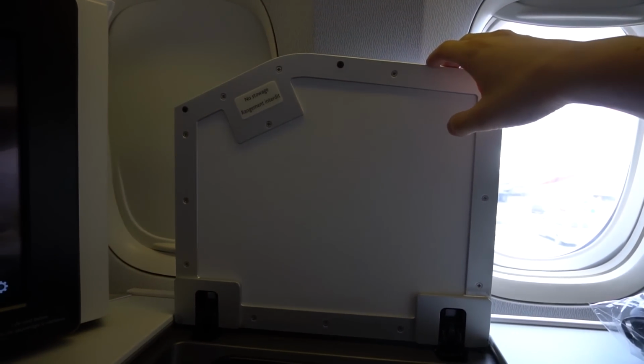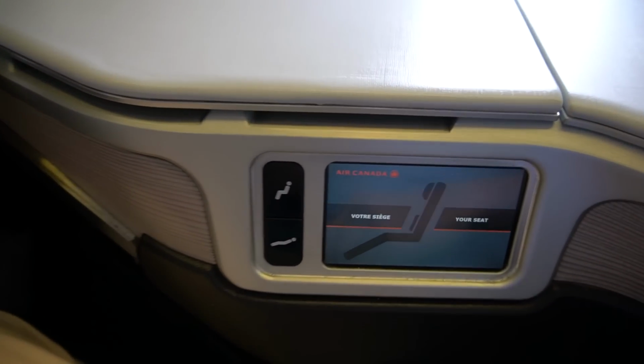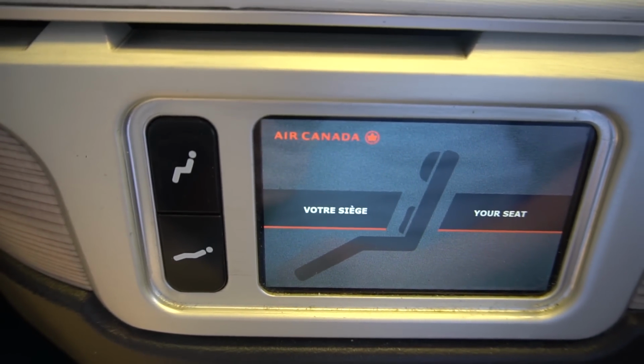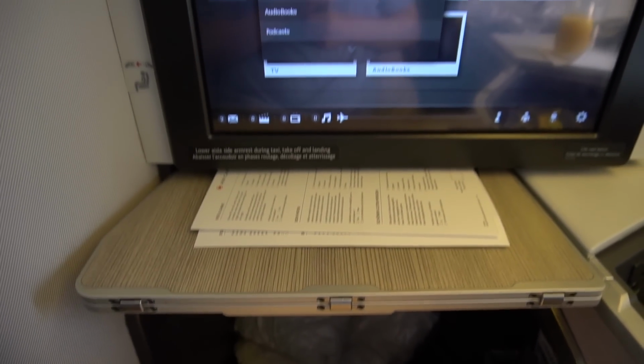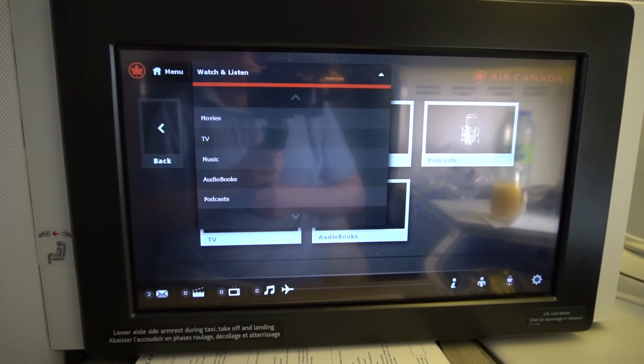Now here you can see that there is a compartment in the seat where you can find the amenity kit, some power outlets and the remote control for the entertainment system. There's also a little screen which controls the seat functions. The 18-inch high-resolution screen is the centerpiece of the IFE. I'm going to say more about it once we're airborne.